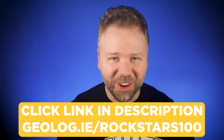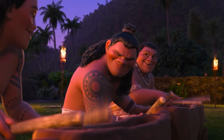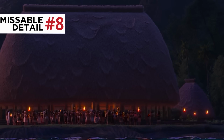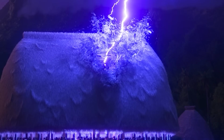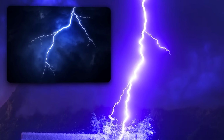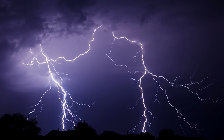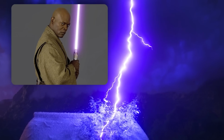And during some kind of ceremony, a bolt of lightning strikes this thatched roof structure, and I love how in the wide shot, the torches are snuffed out. This lightning is purple, which is not the natural color of lightning. Yes, it kind of has this bright ultraviolet spectrum to it, but it's not this, Mace Windu lightsaber purple.